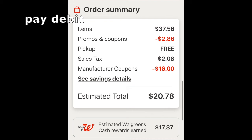With your debit card, pay $20.78. And then you're getting back $17.37. If you are not factoring in the tax, it's basically close to free. I mean, it's just amazing. Any way you slice it or dice it, what a deal.